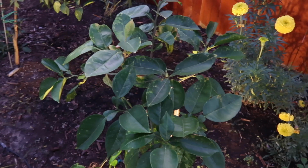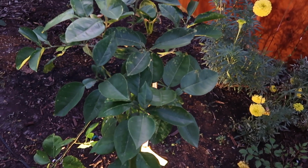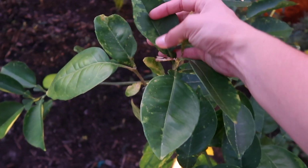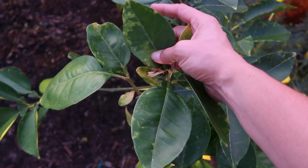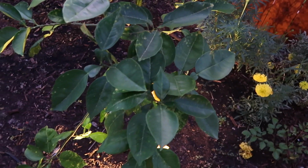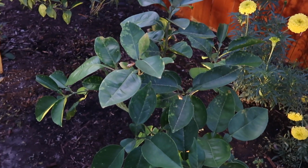This grapefruit is not like the one I had before that died in the freeze. This one seems to have a disease issue. I'm not sure what it is yet, and it doesn't look promising. It doesn't have new growth. I'm hoping we can get there. If you know what it is, let me know.